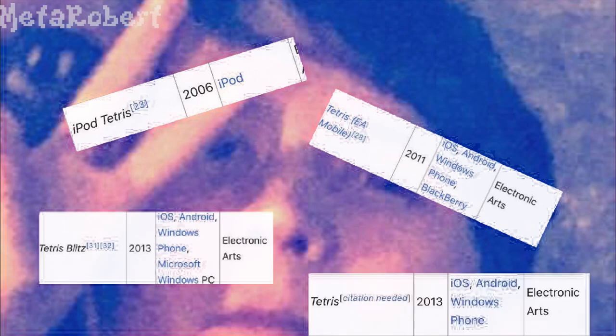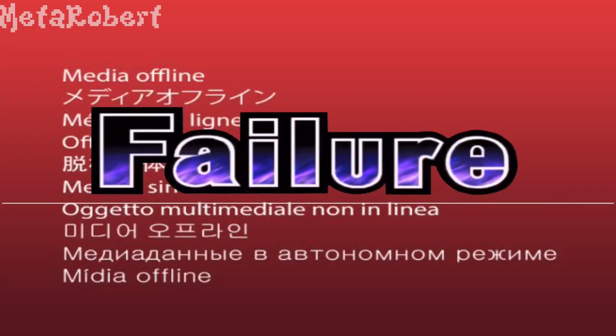From there, the lovely people at took it upon themselves to make more Tetris games to mobile. iPod Tetris, Tetris EA Mobile, Tetris Blitz, and Tetris Citation Needed. Jesus Louises, do we need this much Tetris? I guess not since all of those closed down some time ago.